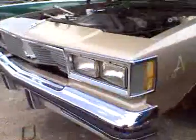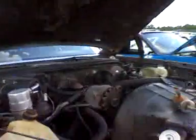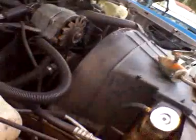Nice fenders. Nice urethane up front. Bumper is bent. I usually do a lot of bumper videos. Oh, look what we found. What's up there?